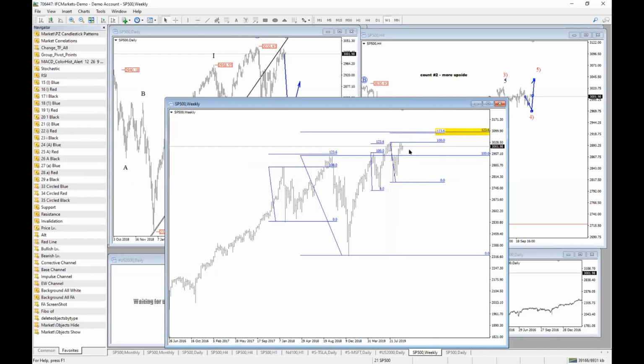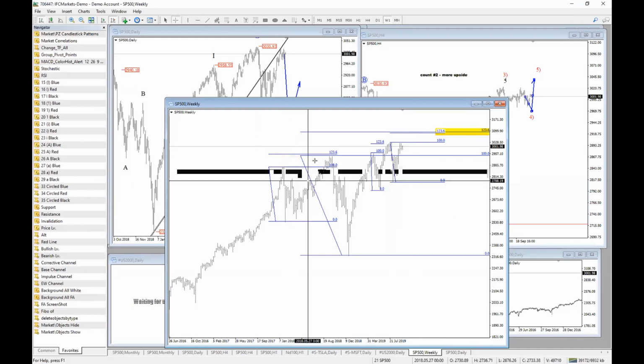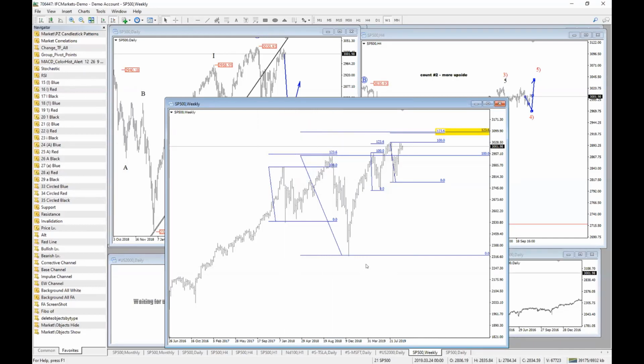That is why I said earlier, even if we break to a new high, I would not be turning aggressively bullish. Why? Because each time when market broke to a new high, it reversed very sharply afterwards.